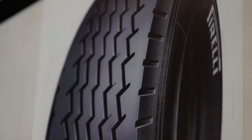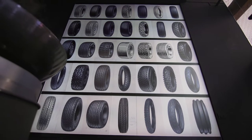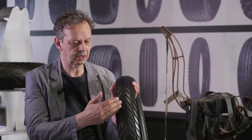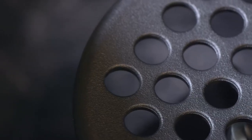I've always been fascinated by functional pattern, and you'll see that a lot in my work, but you see it in all of these amazing tire treads. If you look at some of the patterns on the treads, which are regular repeat patterns, they could be tiles or they could be a tire, it doesn't really matter.